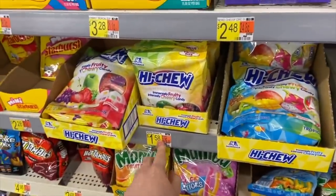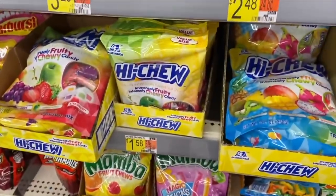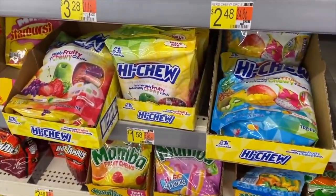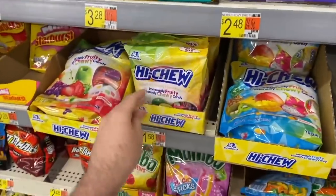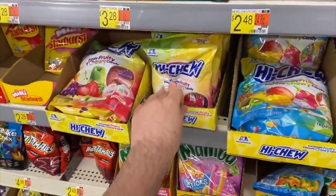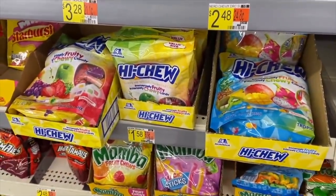Cheap, cheap, cheap Hi-Chew candy at Walmart. These are $1.58. We have a $1 off 1 coupon from the insert this week, the 8-8 Smart Source, and it's going to make these 58 cents. Just really have eagle eyes on the register, because in the past, this coupon has been known to only take off 50 cents. So if that would happen, you need to let your cashier know. I'm hoping that doesn't happen this time, but it did last time. So keep your eyes peeled at the register for that, but really nice deal.